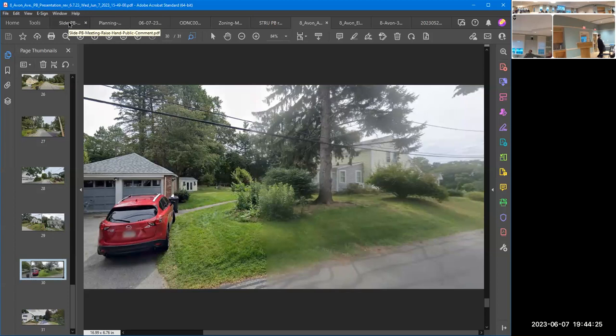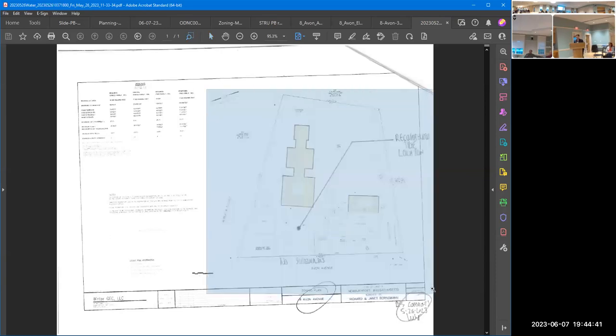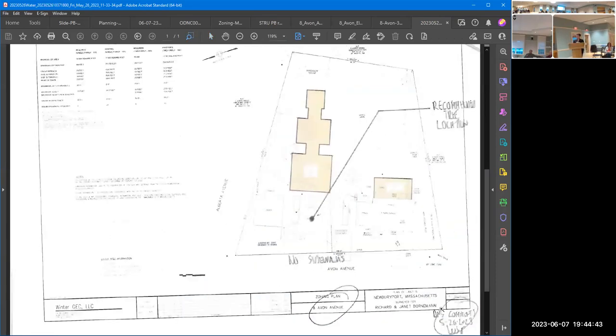I know that there was a plan that showed the proposed tree location. Do we have that? No, we didn't. That's Wayne's plan. Oh, okay. I was like, we didn't submit that plan. It's in the record. Whose handiwork is that? I'll just ask for more public comment.